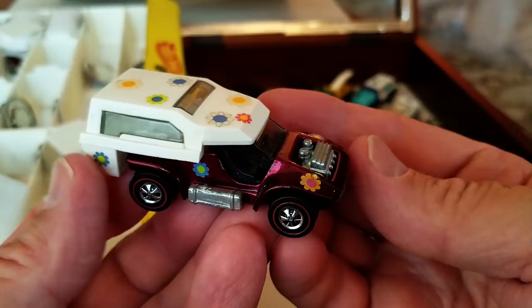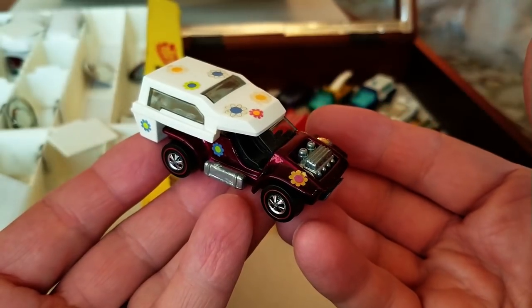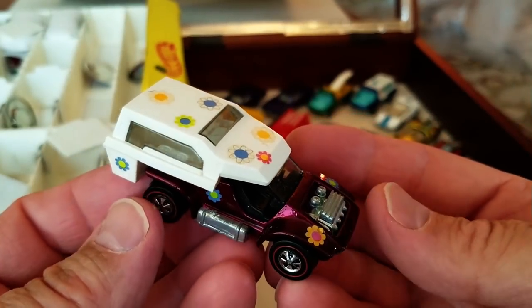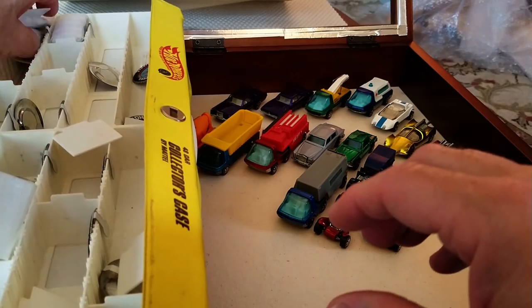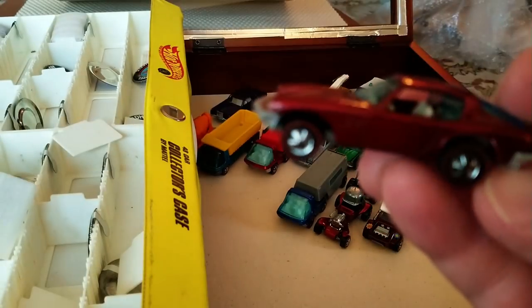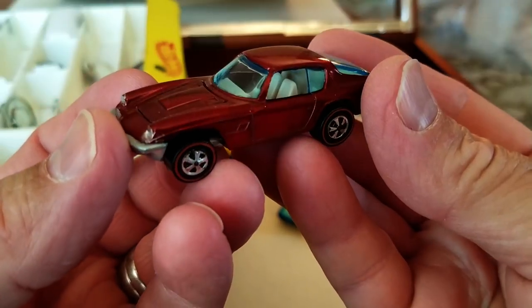There is a group on Facebook all about collecting the flower power cars. And I've got a friend who collects the Power Pad. Is it Power Pad or Grasshopper? I think it's Grasshopper. But he likes those flower power decals. I'm starting to like them myself. Especially on that car, it looks really nice. What's this? Oh, we got a... Oh, wow. Nice dark red Maserati Mistral.